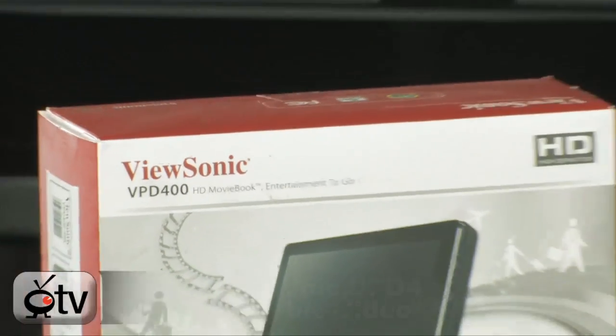All right, we're looking at the VPD400 HD MovieBook by ViewSonic. Now, if you're a traveler, you pretty much got to get this.